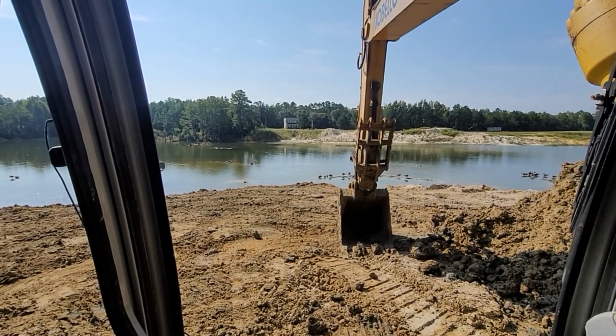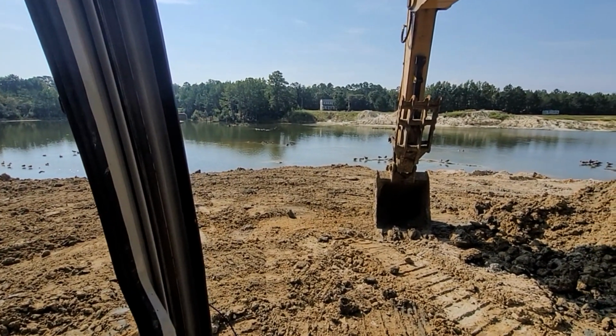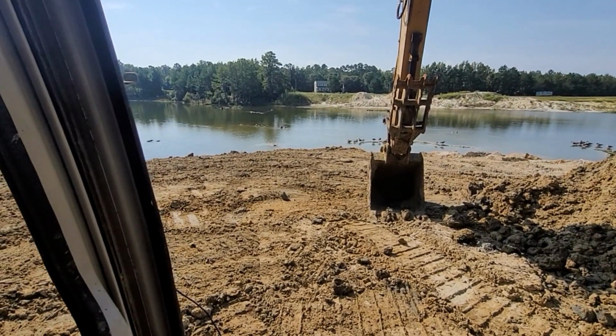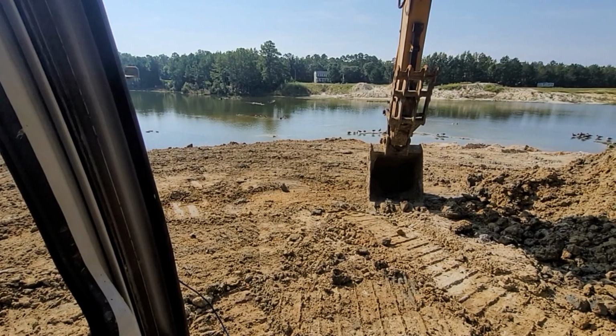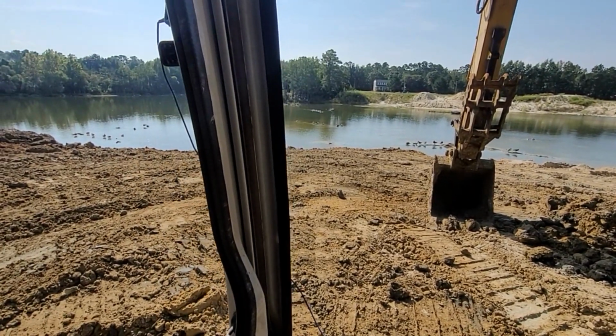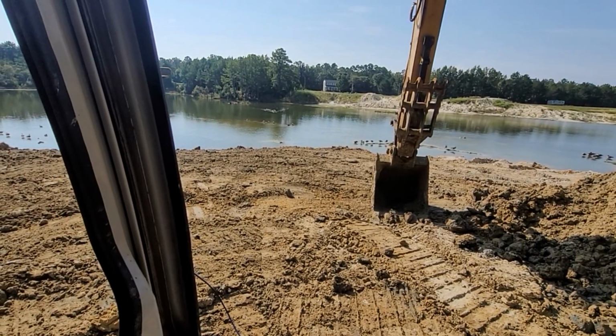Here's a quick shot after I got rid of the pile and gave it a little grading, just to let it run off, so the water will run off. I'm sure I'll still get some ravines put in it when it pours, but it pretty much won't wash, and it'll be good for when I come in.